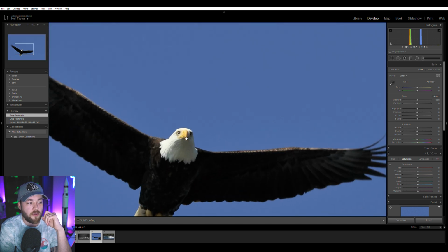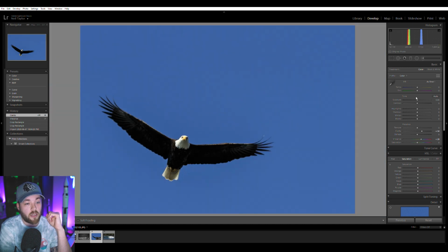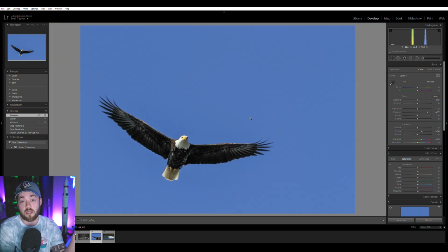And you nailed the focus completely. Your shutter speed is a little slow, 1/800th of a second. Maybe try 1/1200th or something, 1/1500th here. But this is a fantastic photo, way better than any photo that I have of an eagle. Awesome job. Maybe pump up the shadows a little bit so we can see this texture and some of his body and stuff. That's an awesome shot. Well done.